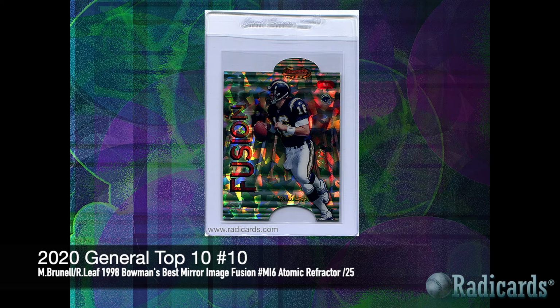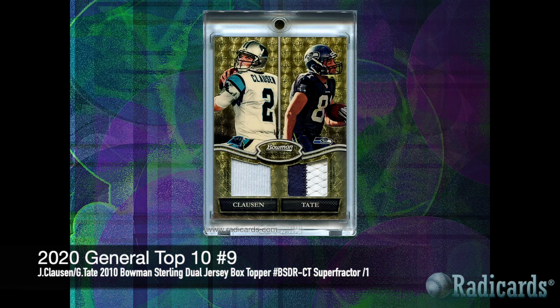So I was glad to get this. This was one of the more expensive Ryan Leaf cards I've purchased. I purchased a few, but this one was up there, and it's probably because of set collectors or whatever. But whatever the case, it was a great addition, and I'm glad I was able to get it. So there you have it. This is the 1998 Bowman's Best Mirror Image Fusion Atomic Refractor with a serial number of 25, featuring Mark Brunell and Ryan Leaf.